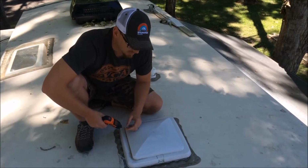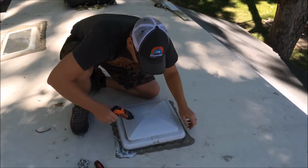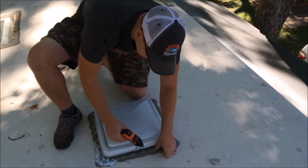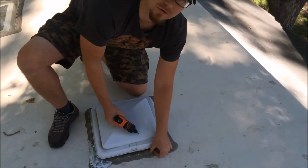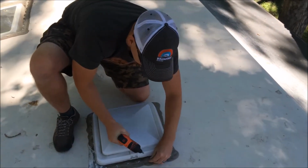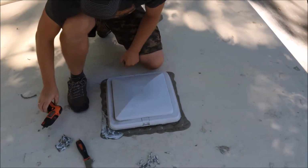So the first thing you want to do is get all these screws out. These screws are what's holding your vent in place, and they're going to be covered up probably by the Dicor. So you just need to find the screw heads, and instead of uncovering them at first, all you need to do is just find the screw head, and your driver should be able to just reverse them out of there. Just like that. And just go around and take them all out.